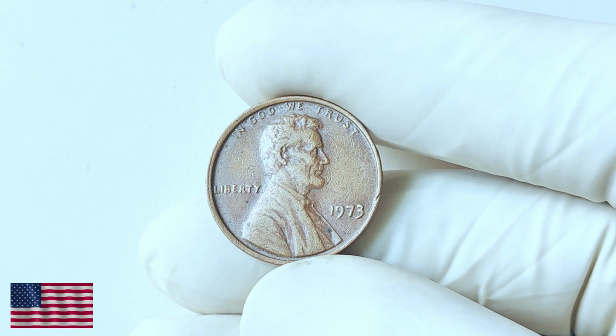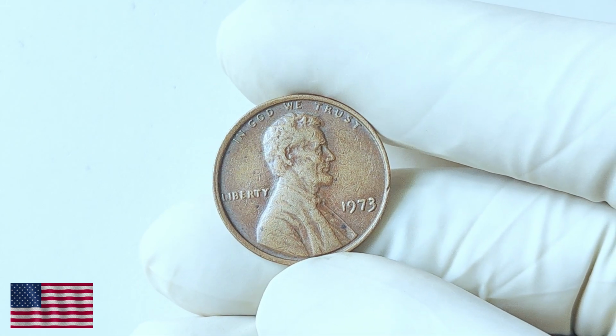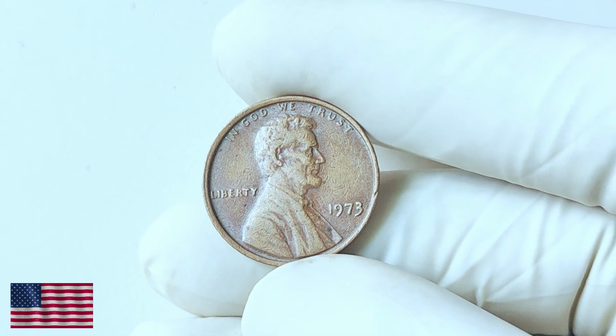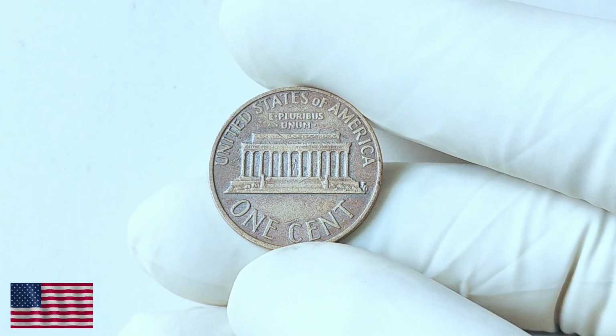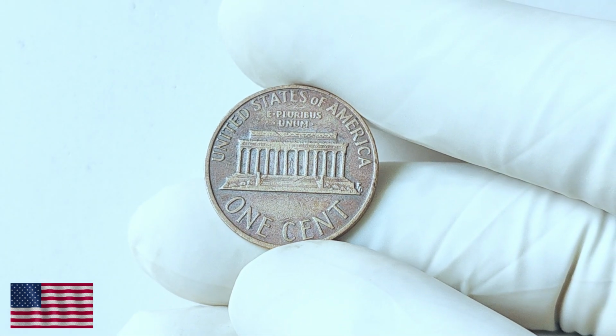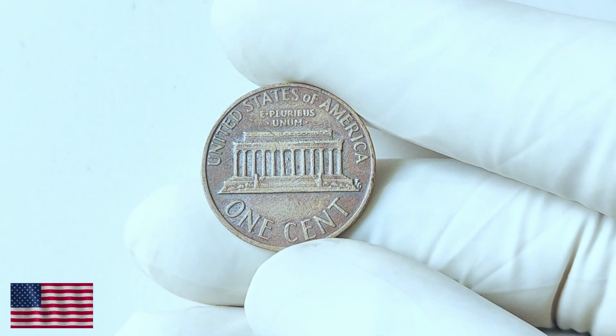Now here's where it gets interesting. Most 1973 pennies were minted in Philadelphia, Denver, or San Francisco, and almost all had their mint marks clear as day. And let's be real. When's the last time anyone got excited about a penny? Usually, they're what you step on barefoot in the dark. But this wasn't just any penny.